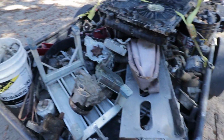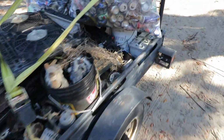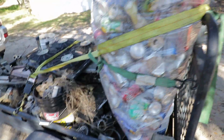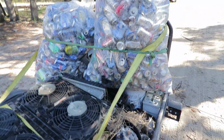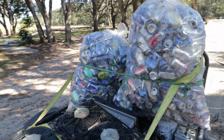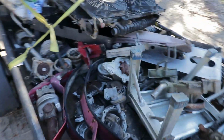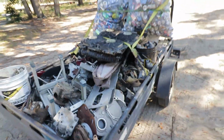Alright, third day, 9th load. This one's going to be all aluminum, and I guess it'd be classified as dirty aluminum. There's a little bit of pure aluminum in there, and then we've also got 2 55-gallon bags of cans, a couple car batteries. So we'll see what they give for this. Curious to see what they give for the cans. But it's a pretty decent amount of stuff. We got alternators and big diesel pistons, all sorts of stuff, radiators, condensers. So see what we get for it, but it's a full trailer load.